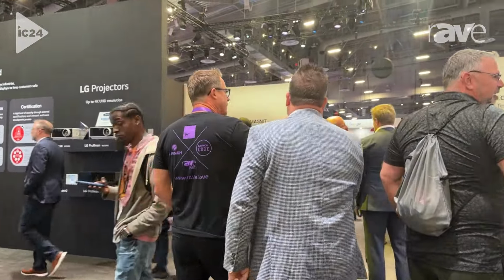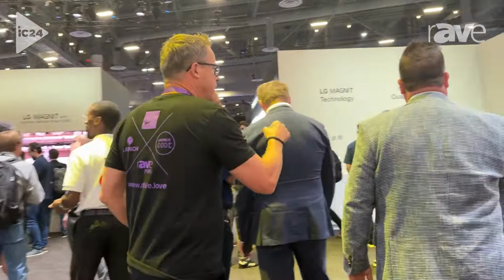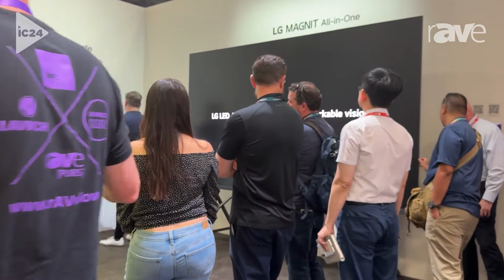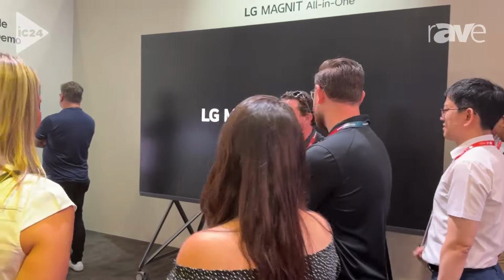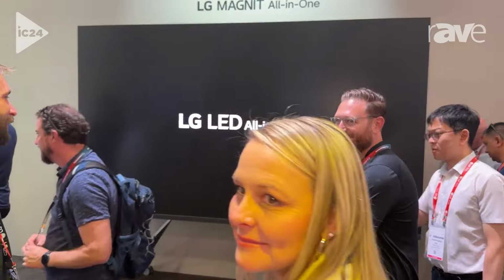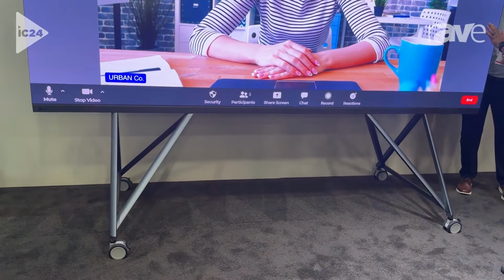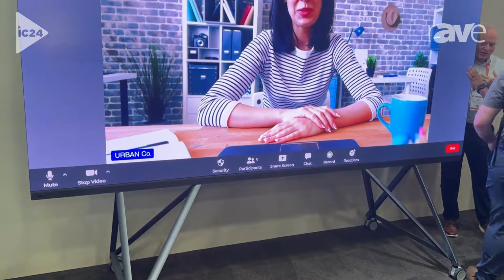They want to see the magnet all here. Yeah. This is impressive because not only is this the magnet, but it's also on wheels. It's an all-in-one. You're getting the flagship technology. It's got a cart built into it. Look at that. You can wheel it from room to room. This is the flagship, the one that won the award, basically. Everyone's favorite. This is a beauty.